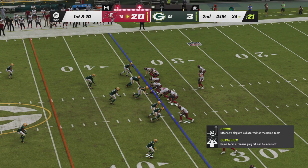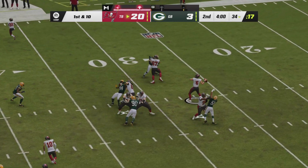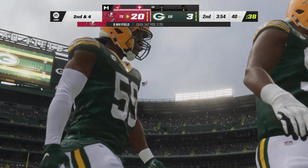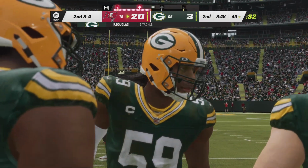From the 34 now, here's 1st and 10. Throwing, Mayfield. Got his man, complete over the middle. It's Palmer. So the completion good for 6 yards. And that'll bring up 2nd down. Firing that one in there, able to make connection on a nice in route.